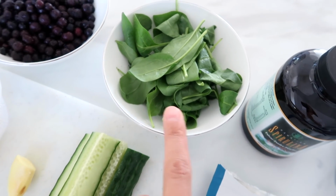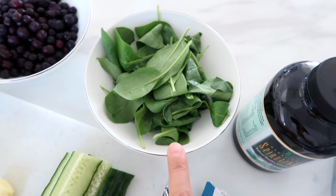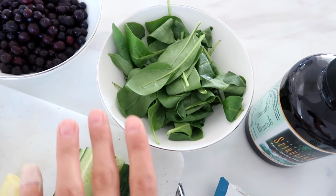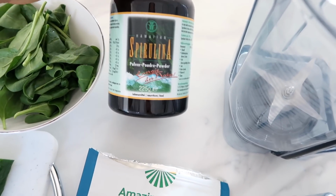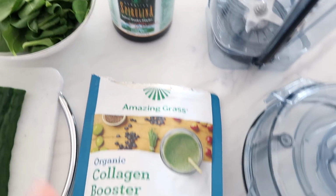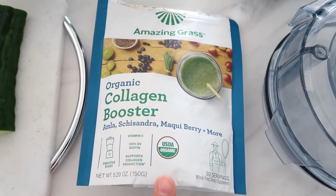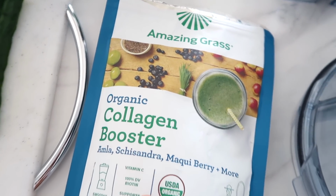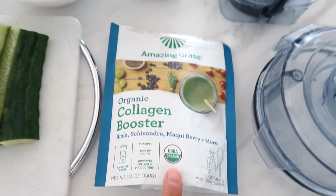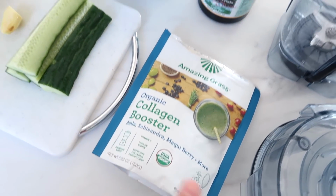These are both very light in flavor, so you can put these in smoothies and they don't have a very overpowering taste. They just kind of blend in very well with the fruit. Then I'm also going to add in some spirulina powder and some of this collagen booster, which is just a bunch of greens, really high in vitamin C. There is no animal-derived collagen in here, but this is something that I do like to add to smoothies. Sometimes I have this with just water.